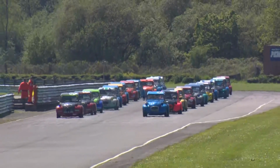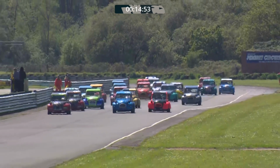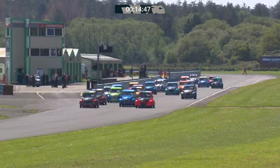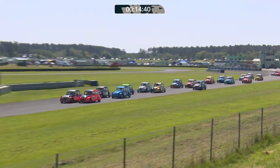Red lights are on. Revs are up from these 600cc engines, and here we go. Much better start than yesterday for Gary Adnitz in the 97. Transmission let him down as he came off the grid in yesterday's race. Good start by Nick Crispin in the red car down the outside. Not the best of getaways for Chris Hall, but he was pleased just to be up on the front row in the pork pie car.